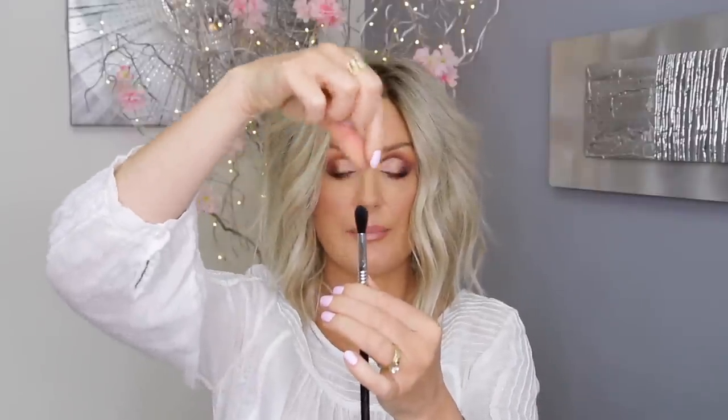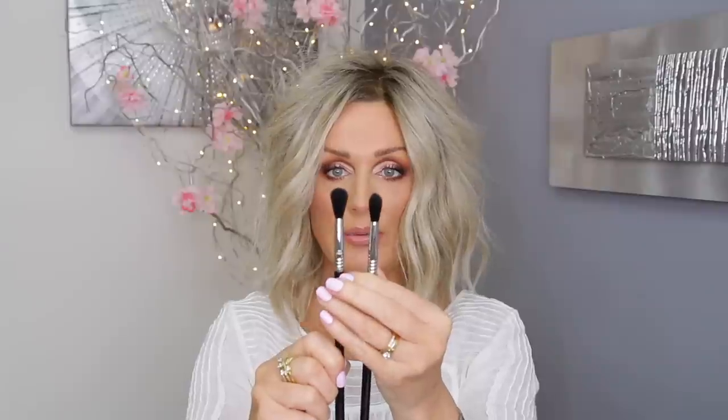Then E45, small tapered blending brush. You see, to me, that is tapered, because it comes to a point. This one isn't. Well, it is tapered, but upside down. So this is a good brush as well for your crease, and then you can blend it out at the same time.